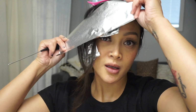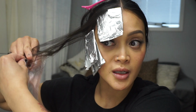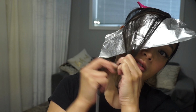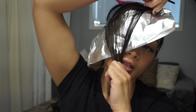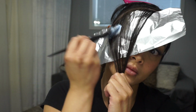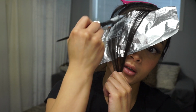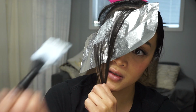I like to do this all in one big shot. So if I can lay my foil this way and paint everything, then I will do that. I'm just gonna hold it and push it up as close to the root as I can get it. I'm just gonna paint it. We're just gonna go ham and paint all of this.